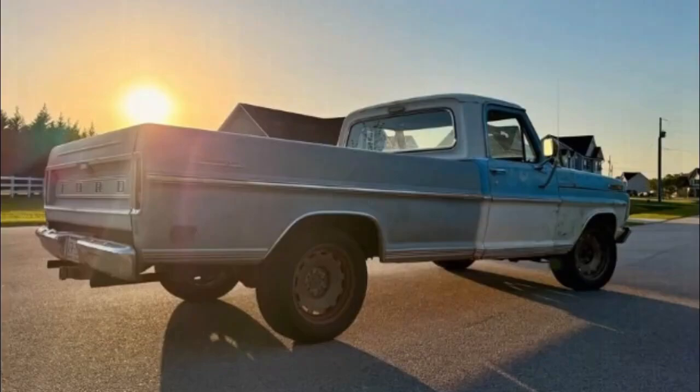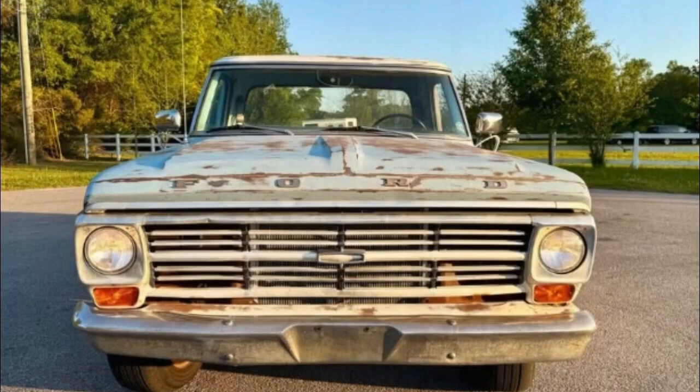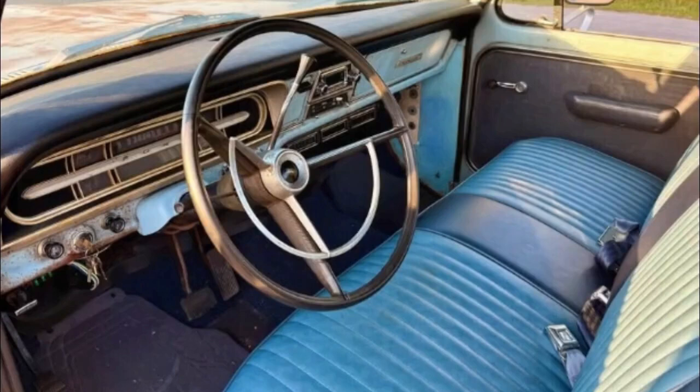The body? Super straight. The drive? Solid. But keep in mind, it's still a project. The transmission needs some work, and it's running manual brakes and no power steering. If you're not used to driving a classic the old-fashioned way, the seller recommends bringing a trailer. That said, he drove it 4 hours one way with zero issues, so it's got proven road legs.